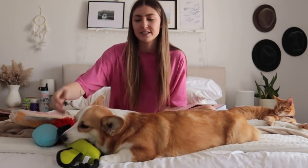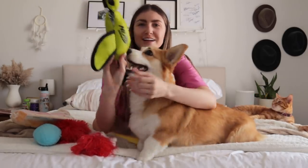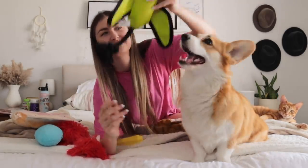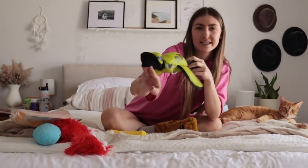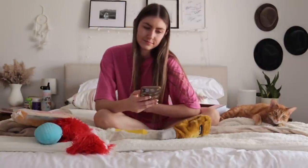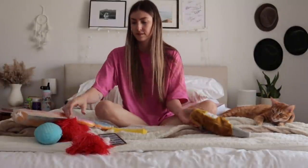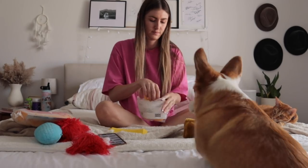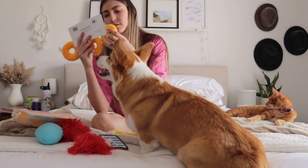Oh, Willow's changing toys. This is Willow's ducky. She got it for her birthday and she's already killing it. It's a Nerf dog duck and she's going to go get it. So it's like a slingshot and she chases it. All right, bring it up here. You want to try a new toy? You want to open a donut? Come on. These little mini donut packs. I don't know if they squeak. Oh yeah, they do.